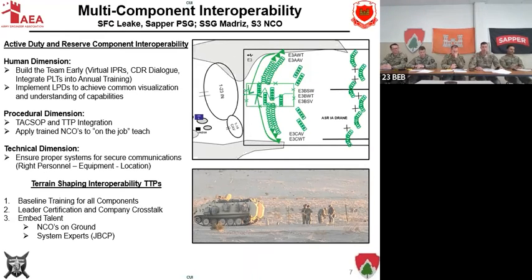Thank you, Sergeant Madriz. I'm Sergeant Leak, and I'll be going over the technical dimension. The biggest thing is to ensure proper systems for security communications, and we accomplish that through the right personnel, right equipment, and the right location. Right personnel, we have our NCOs well trained with the SMEs. The right equipment, whether it be JBCPs, which Compo 2 and 3 usually don't have access to, as well as our RAMs and Spiders, which talk to the SAVOs. And the right location, integrated down in with the 450th MAG, so they can accomplish the mission when it's set before them.